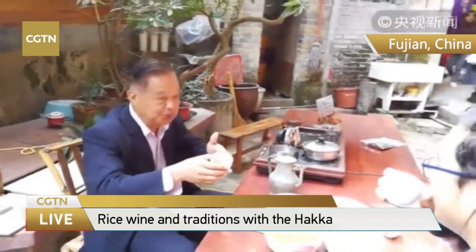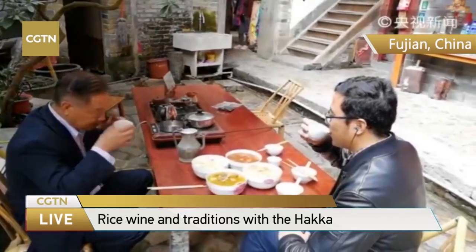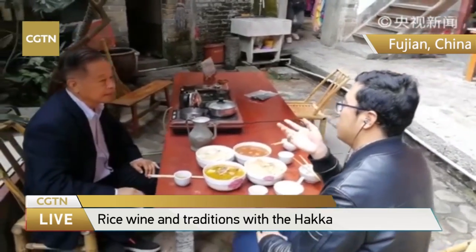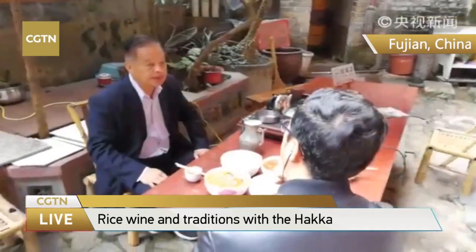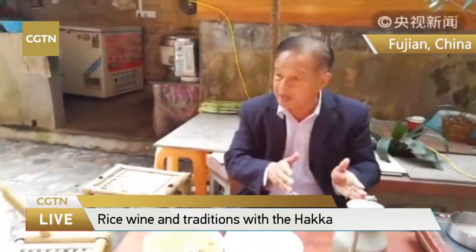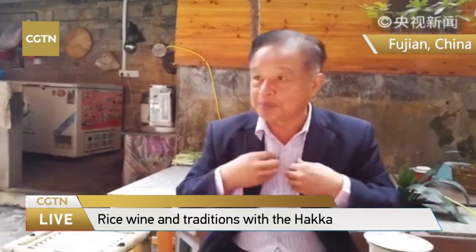If you're the visitor, then we will firstly propose a toast to our visitor. It's very important. That's our respect for the visitors. And usually the junior will pay respect or propose a toast to the senior. Yes, that's right. The juniors will propose a toast to the senior, and the senior will propose a toast to the visitor.